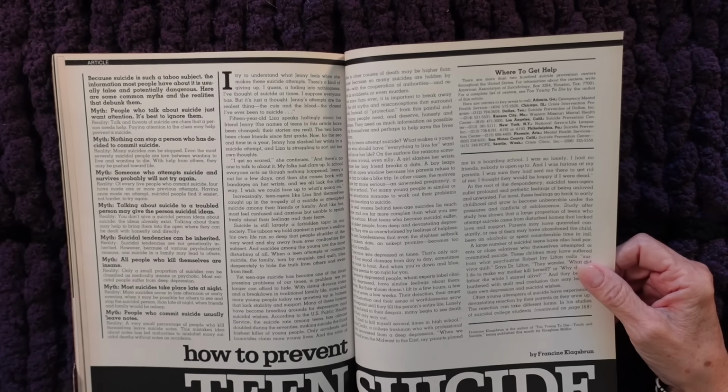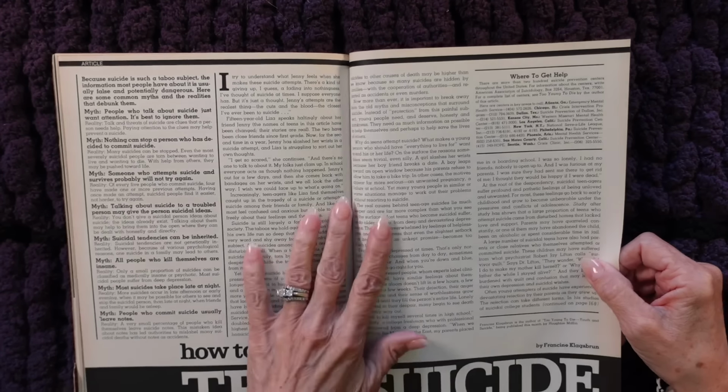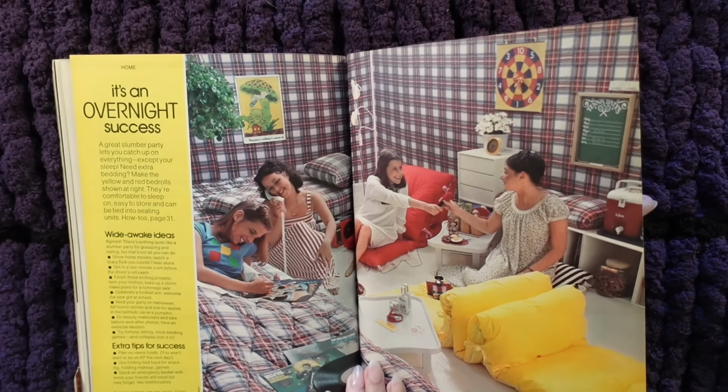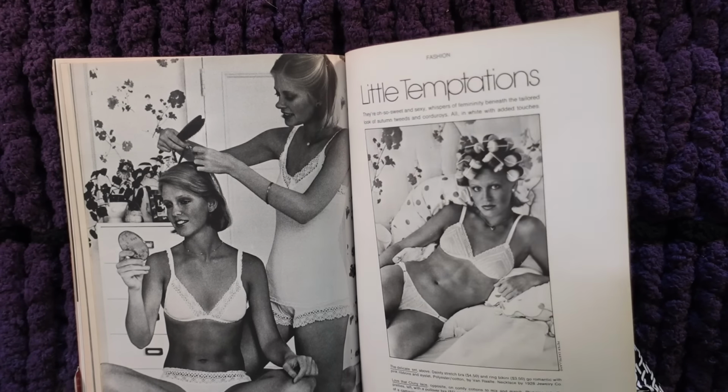Oh, good awareness. Teen, how to prevent teen suicide. Where to get help. That's nice to see. I don't remember anybody talking about this. Slumber party ideas. Underwear. Cute. Pretty cute.